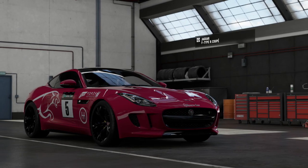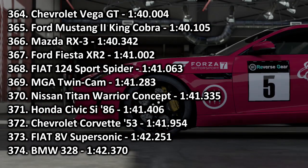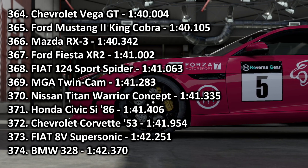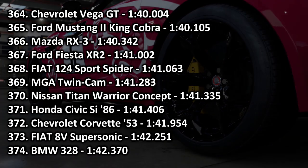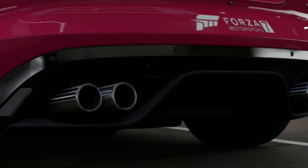And going onto the leaderboards is not too much of a surprise. The MGA twin cam did win out this fight, going to 369th place with a 141.283, slightly slower than a Fiat 124 Sport Spider, a car from the 80s, but it's quicker than a Corvette from the equivalent time period, a Fiat 8V Supersonic, which is a race car.